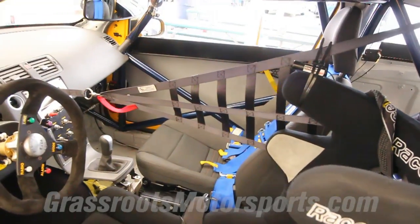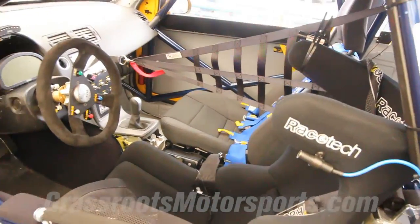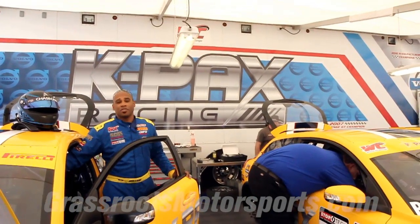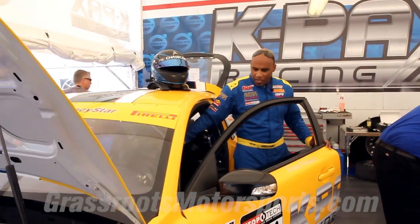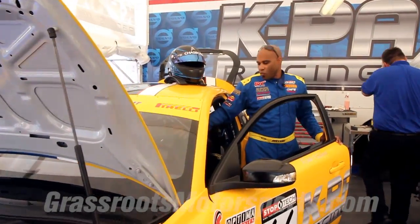Prevents the driver from flying out of the car on the other side. A lot of people don't realize that in a hard impact, drivers can actually go to the other side of the car. We've actually seen extremes where the driver has gone out of the passenger side window. So having these nets in place to keep the driver fully integrated into the car in case of an emergency, hugely important. That's pretty much it for our safety systems in World Challenge.